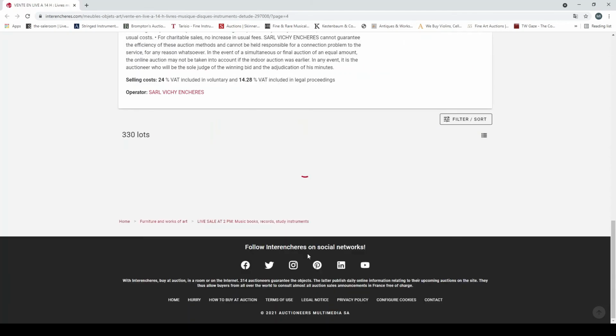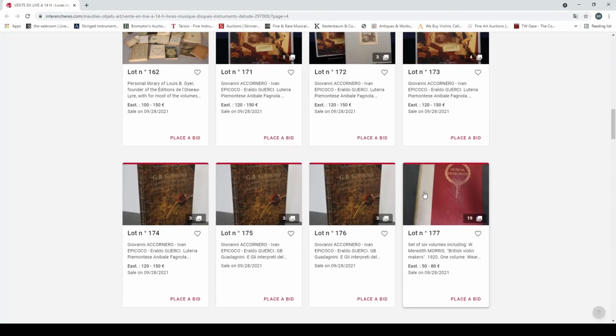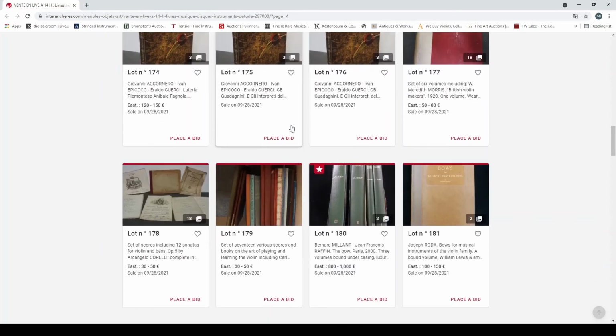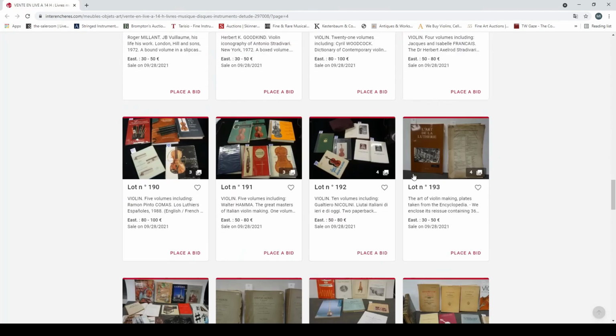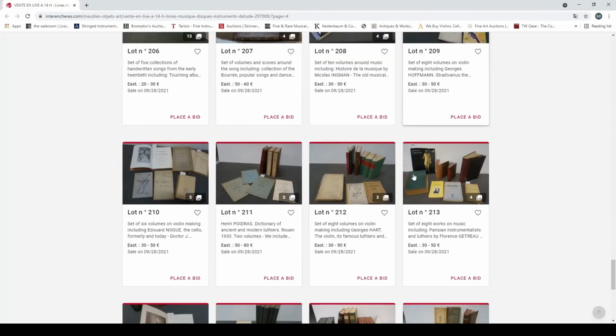Like I said, the other 4 pages, there's some interesting. Here's probably the main books here. You've got some books on Guadagnini, etc., and a few books there on Bernard Millant and Raffin about the bow. This is the famous kind of book, Larchette and stuff. There's all this kind of stuff. So yeah, this is just the opening auction. The other ones have a lot more instruments.